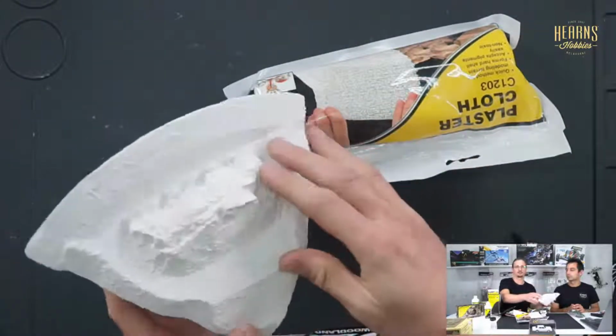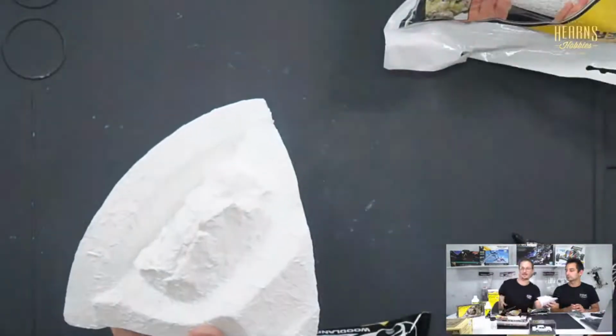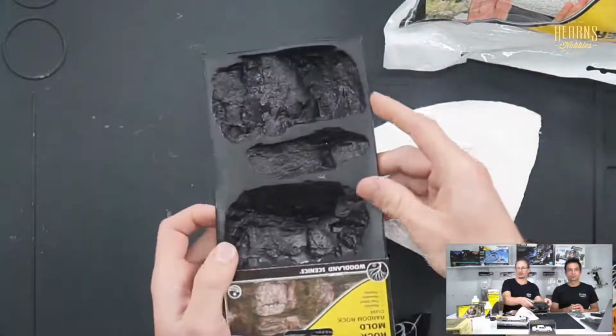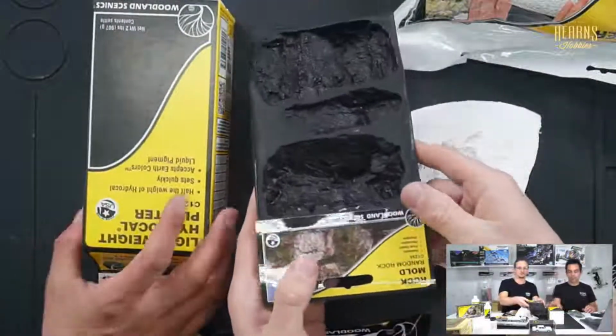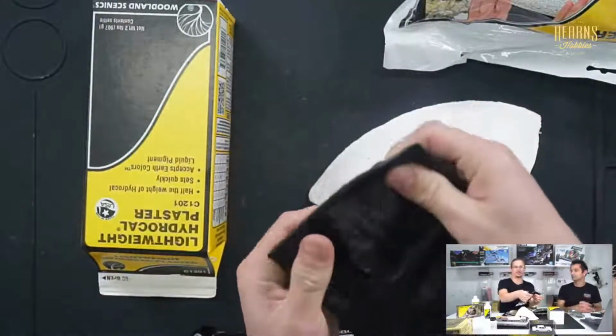And then this rock structure here, you would create this using a rock mold. Now these are just a silicon mold that you pour plaster into. We have an example of some plaster here. Because they're flexible, you can pop them out very easily.